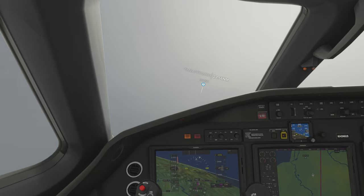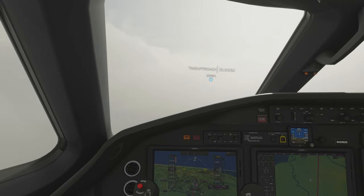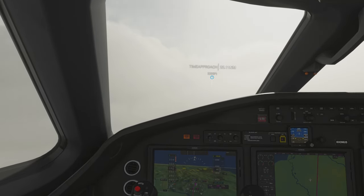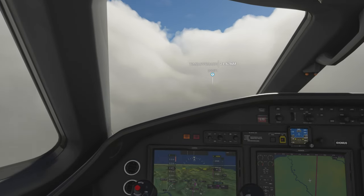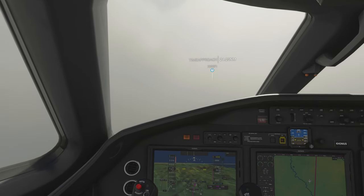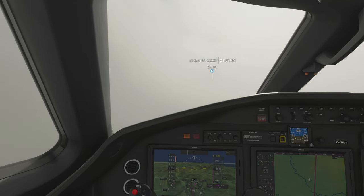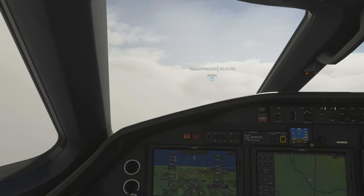Okay, so focusing on heading correction now. Still need to adjust our altitude back down. Heading's not adjusted just perfectly. I can let the autopilot take care of that. In fact, I'm going to go ahead and do that now.